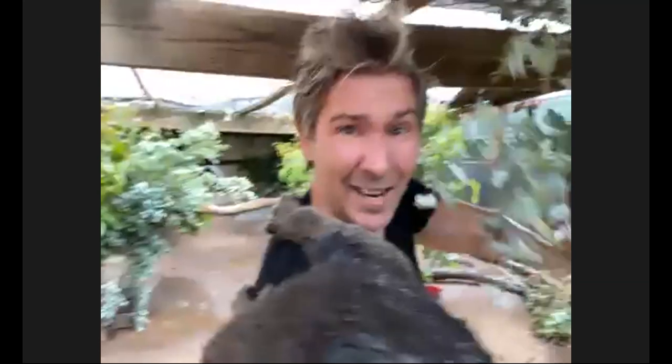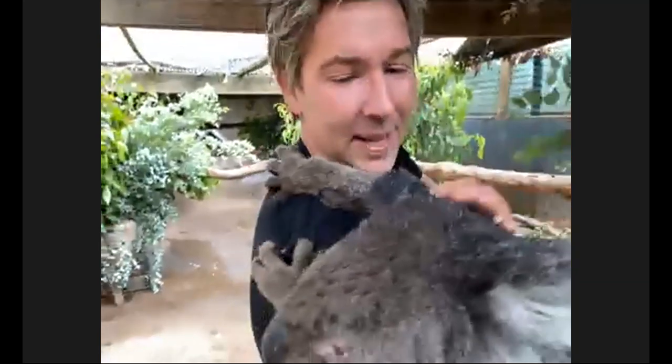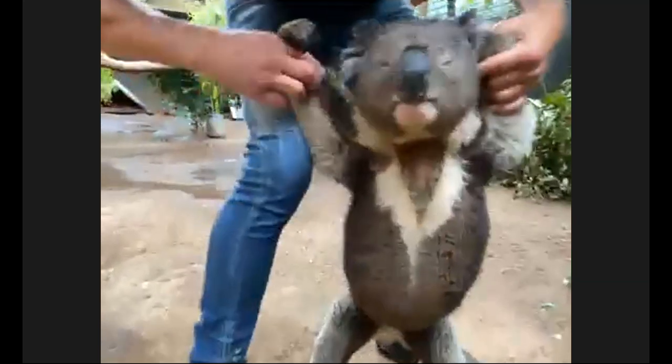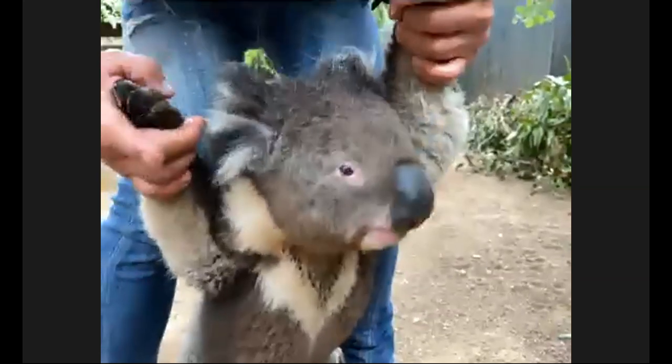Now, a kilogram of gum leaves a day. That's a lot of gum leaves we have to collect. You are beautiful. Can I quickly show you that? You can also tell he's a boy. He's got a sternal gland on his chest. Can you see the sternal gland just here? They smear their koala BO all over the branches where they live. You can also tell he's a boy too, can't you?